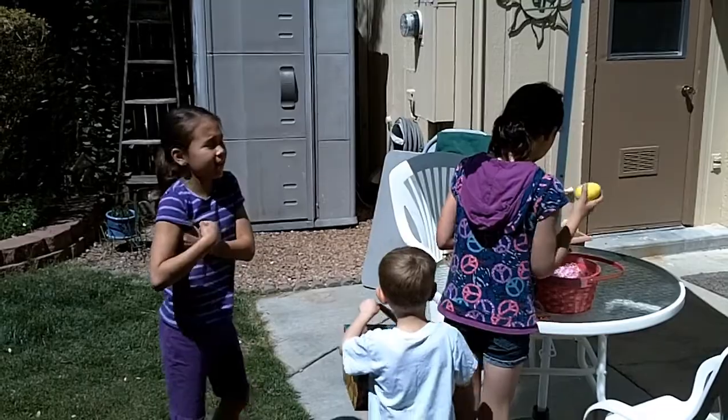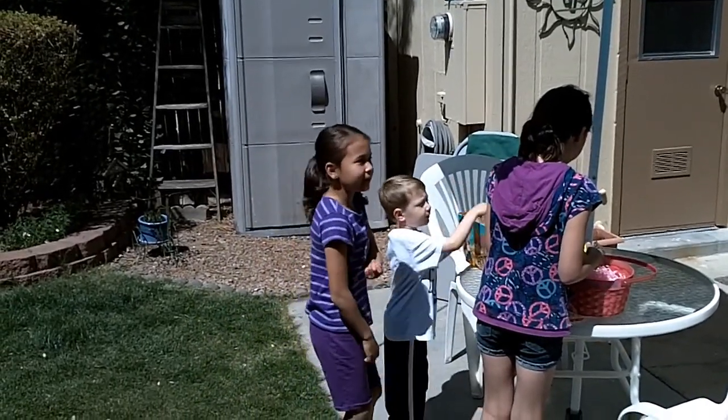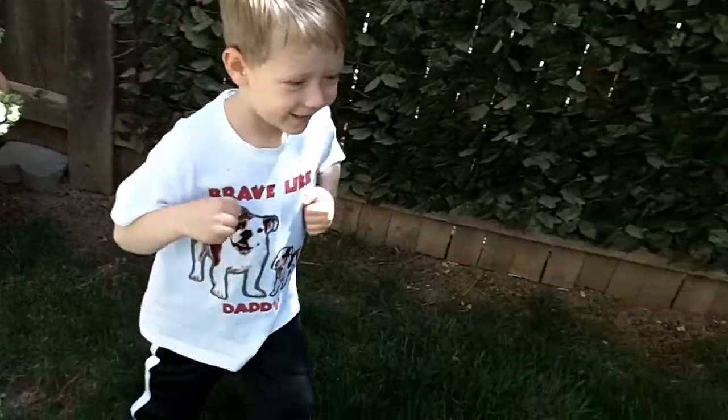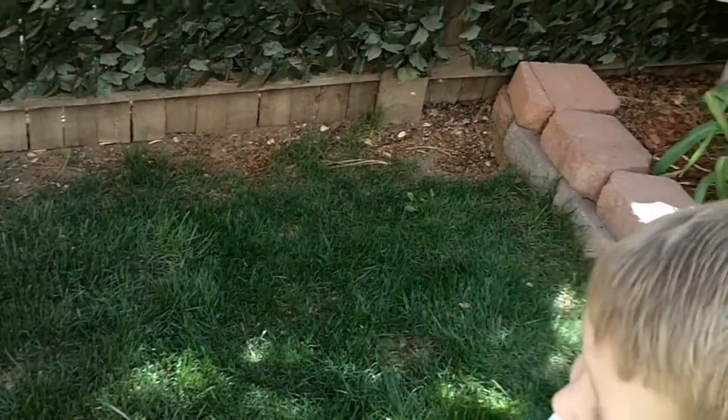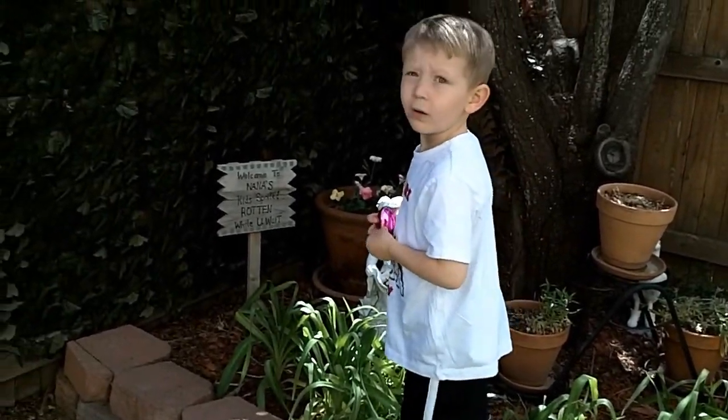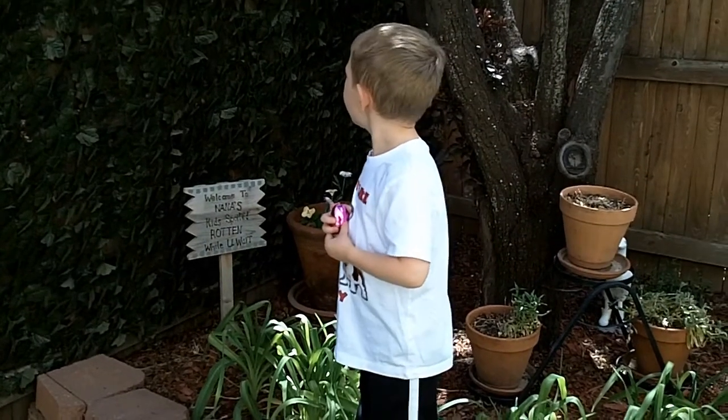Do you want to hide them again? You want to hide them? Okay. I decided it would be a better idea for Hunter to hide the eggs, so he's hiding eggs. That's a good spot. Okay, grab another one. If you want to put them up high where you can't reach, just tell me and I'll put them somewhere for you.